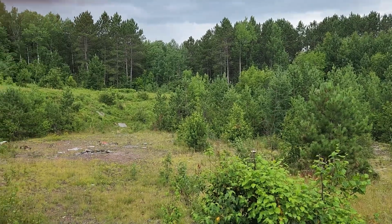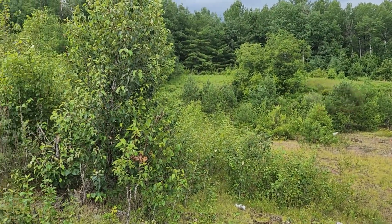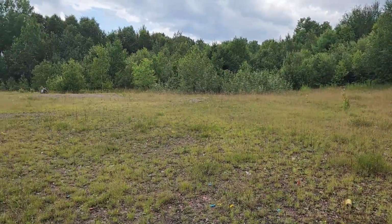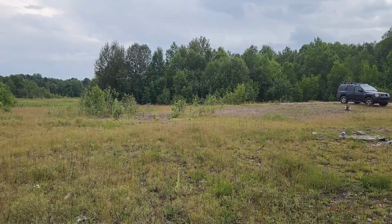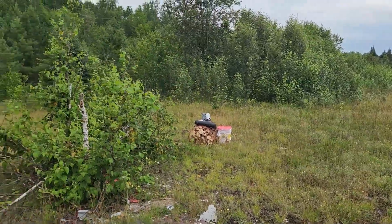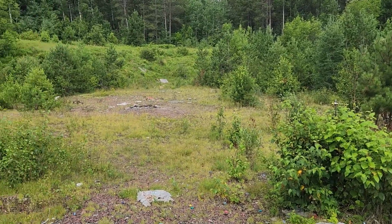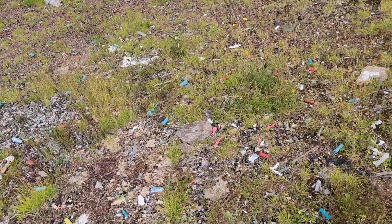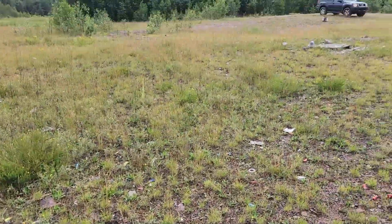Pretty sure this is the old Feldspar quarry. This is where it is located on the map. The truck in the background there. It looks like the locals have come in here, and this is now a shooting range for them. If you look down on the ground, it is just totally covered with shells.